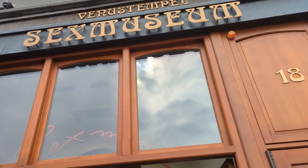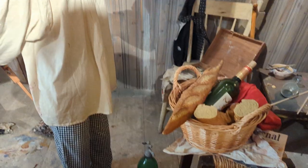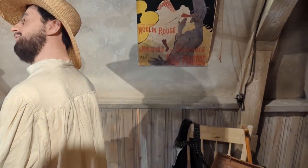We are heading to... Sorry, bikes everywhere. Heading to the sex museum, I believe, are we? Yeah. So we've just been through the sex museum. For like €8 or whatever. I thought it was a great price. It was a lot of fun. It's quite big. There's a lot of staircases that you could easily just walk past and not realise you've walked past them. There's a lot of stuff in there. Obviously we can't show basically anything.